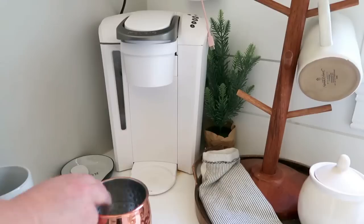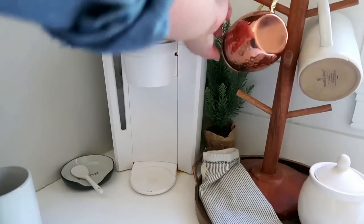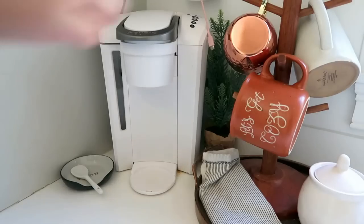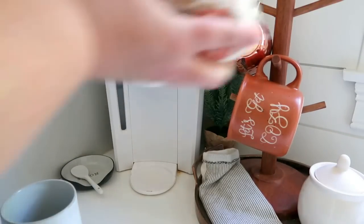Then we're also going to add the Let's Get Cozy mug. That one's from Hobby Lobby. And then I did pull out my other floral mug here that I thought would be appropriate because of the colors. And then finally, we're gonna bring in this towel that says, "You are the pumpkin to my spice."